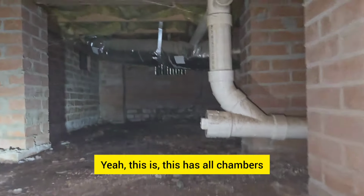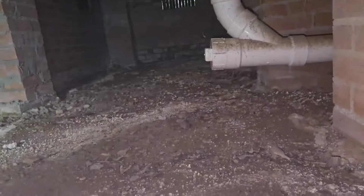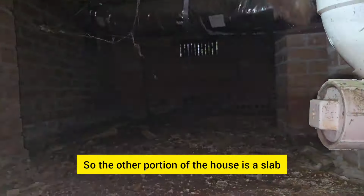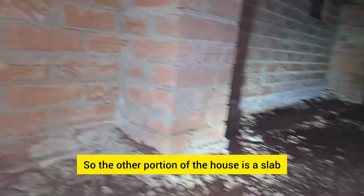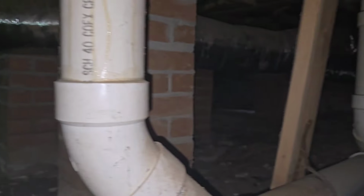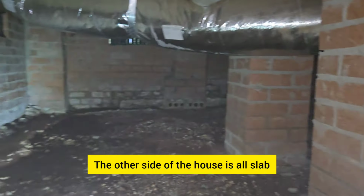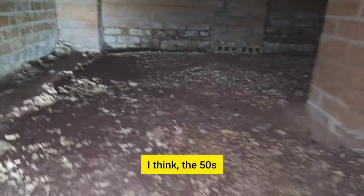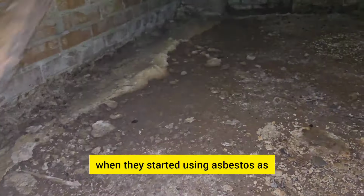Yeah, this has all chambers. So the other portion of the house is a slab. This portion of the house is just a crawl space. The other side of the house is all slab. Like I said, this house has been here since I think the 50s, and I think that was the time when they started using asbestos as insulation.